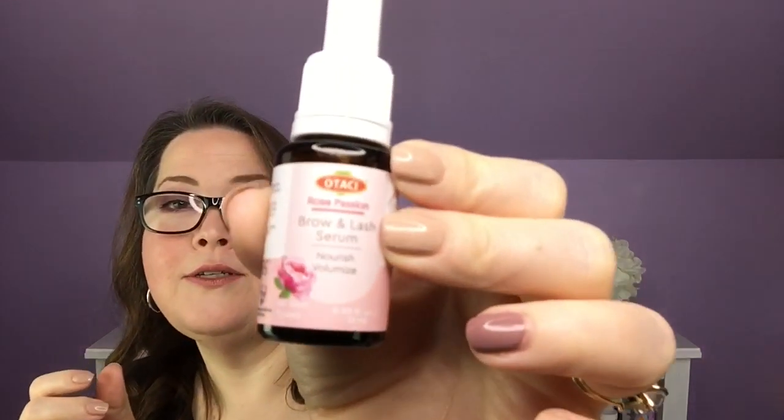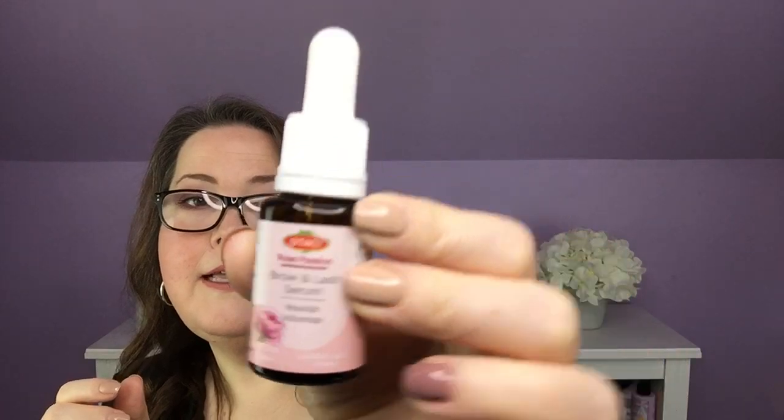And this is what that looks like. Let's open it up. It's kind of interesting. It looks like it's a dropper tube. It is. We're gonna read in a second how you get it on your lashes and brows if it's a drop. Oh, and it's very, can you see? It almost doesn't feel like an oil. It feels like a water. Oh, it does. It feels just like a water.